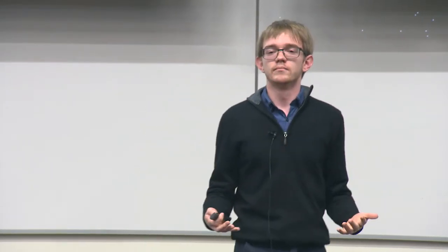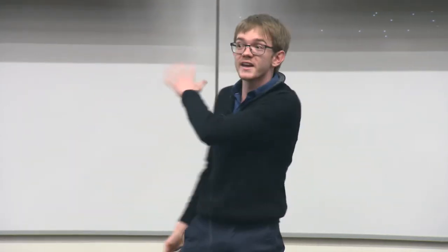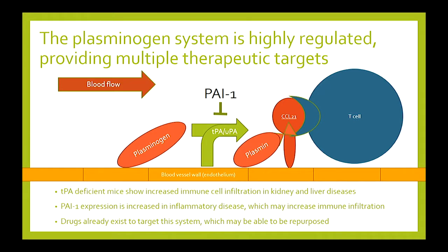So now that we've got this system, where could we take it from here? Well, we know that this plasminogen system is highly regulated and that this gives us multiple therapeutic options. So it's been shown previously that mice that lack this TPA, this activating factor, have more immune cells infiltrating during kidney and liver diseases. And no mechanism has been shown for this, but our mechanism fits perfectly. So that's really convincing. Secondly, it's been shown that PAI-1 expression is increased in inflammatory diseases, and that knocks out the TPA. Again, this could be causing immune infiltration in diseases such as obesity, where you don't want it in what is effectively a self-perpetuating process. So that's another really exciting finding.